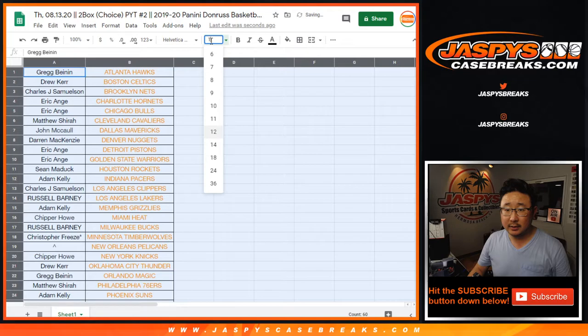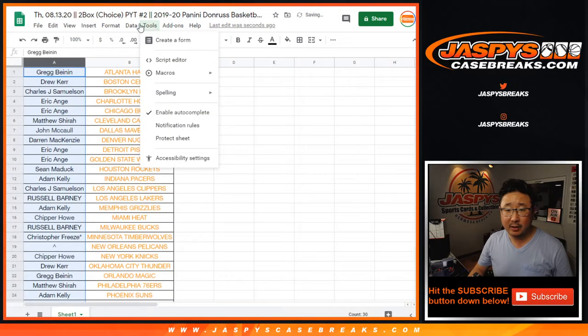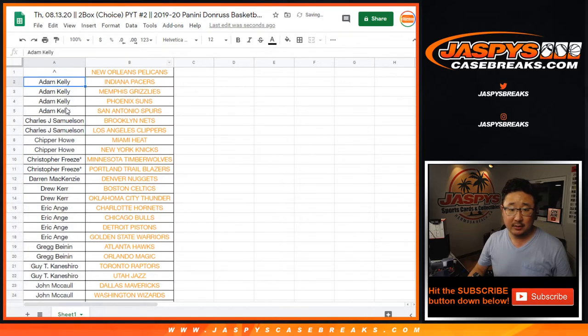Let's get all that font and size correct. Let's sort by column A. If you bought at least two teams, one entry; four teams, two entries. Adam Kelly, four teams, two entries. John Tamlinson, two teams, one entry. Chipper, two teams, one entry. Chris, two teams, one entry. Drew, two teams, one entry. EA, four teams, two entries.